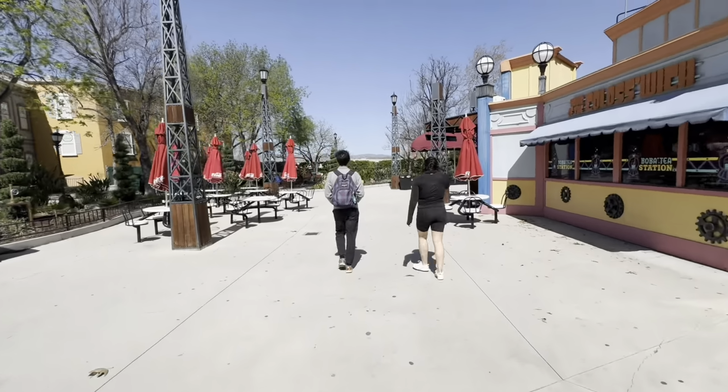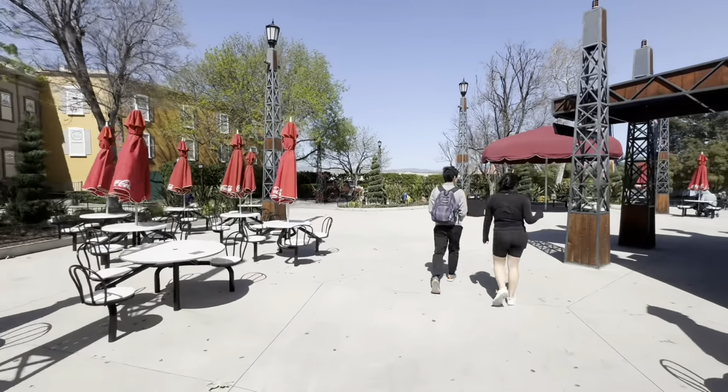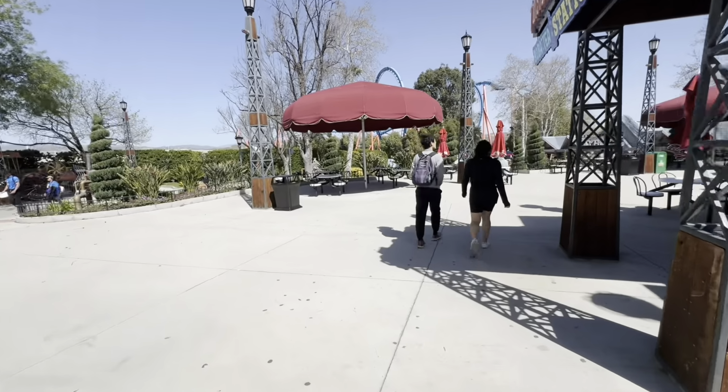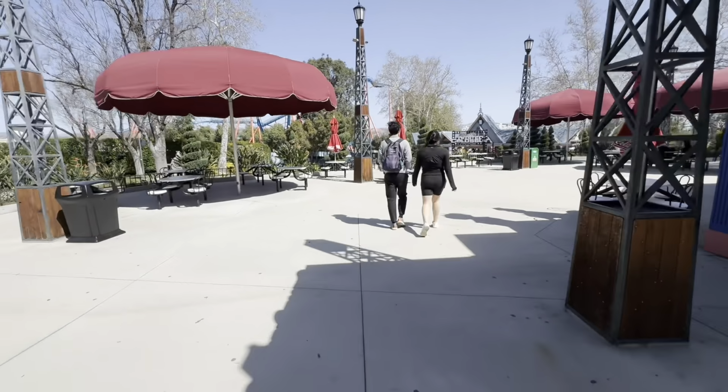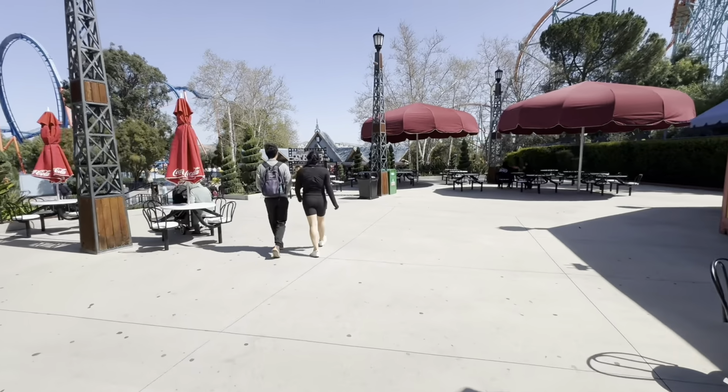Last time we were here, it was so crowded. But here it's not at all. We'll see. The downside on a slower day is that a lot of rides do not run. But then again, I also blame that on the wind. Not the park's fault, more the weather's.